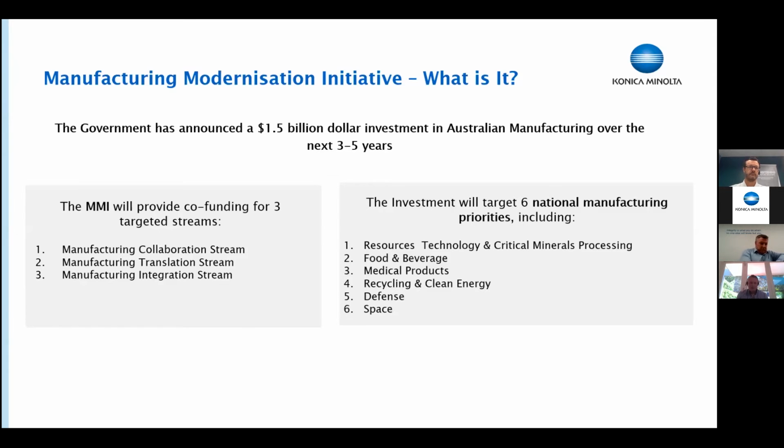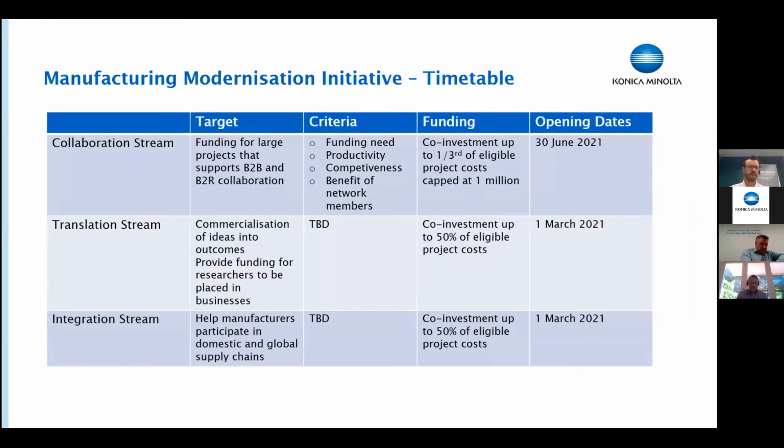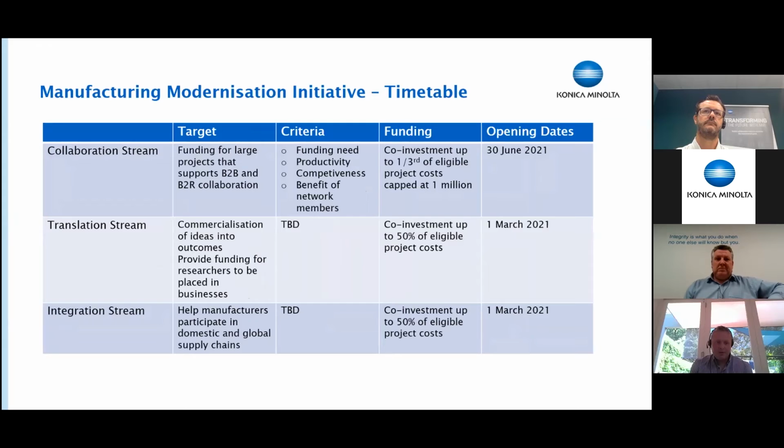So if you go to the next slide, Matt. So I just want to talk briefly about the 3 different streams and the intent for each funding stream. Again, it's a broad map at the moment. The specifics for the individual streams have not been released in their entirety. But broadly, there's going to be a collaboration stream, a translation stream, and an integration stream.